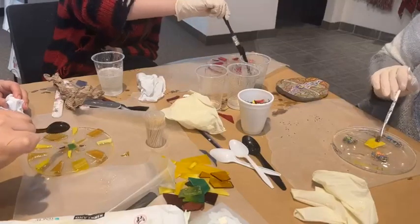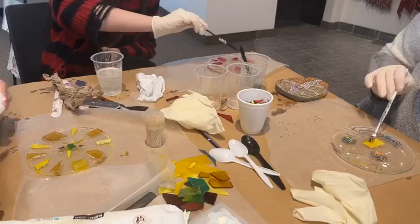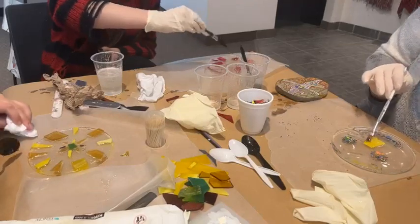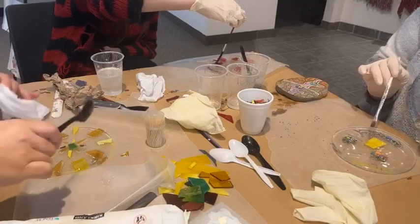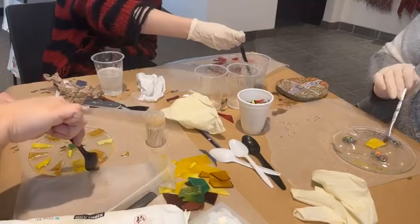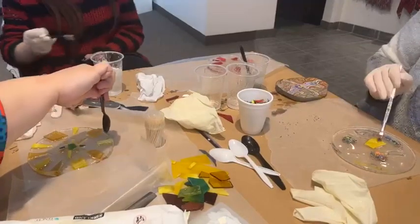It would fixate it better. And also, in my thinking, it's nice and more smooth than just feeling a piece of glass peeking out of resin. It's better and nicer and safer to cover it, and it holds better. So all this.